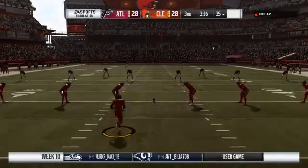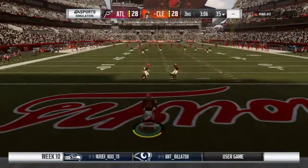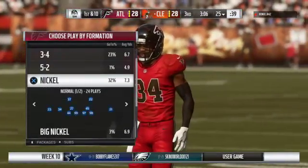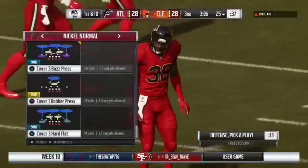So a tie ball game here as the kick's away. And they will not get a chance to return this one as it's through the end zone for a touchback. Now the Browns offense, they get ready to head back onto the field.